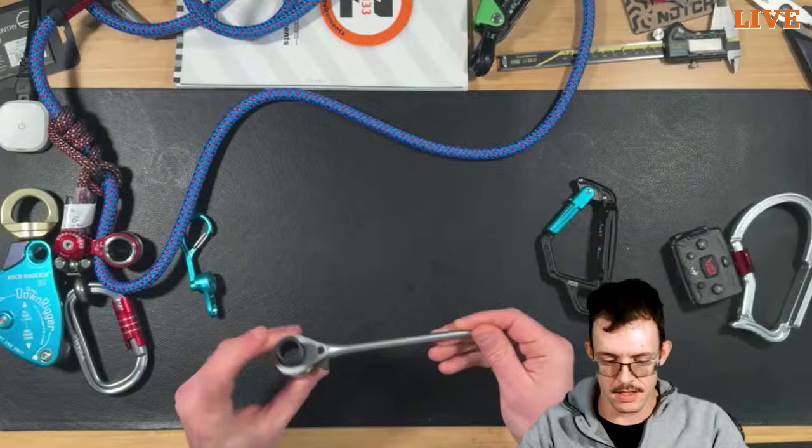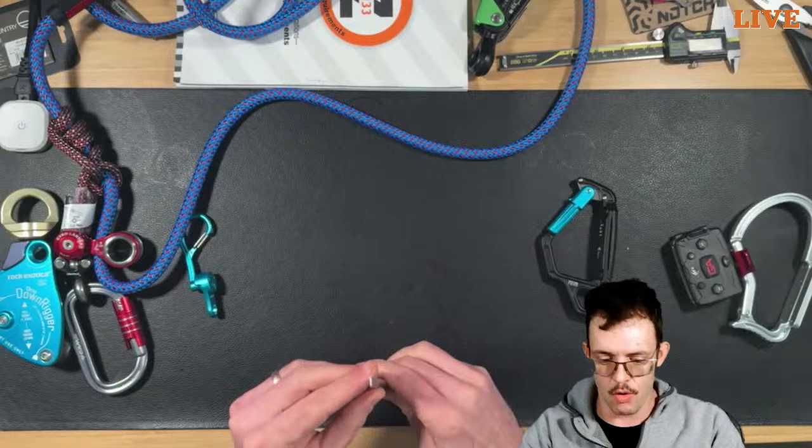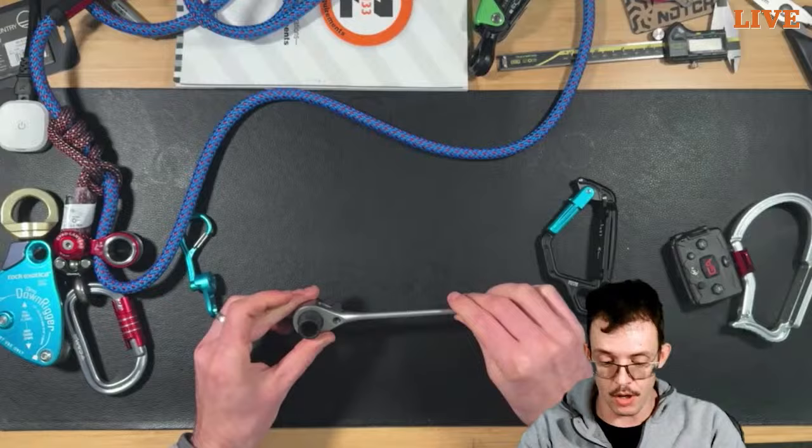This has the socket sizes to fit both your Stihl and Husqvarna style saws. It's got a really simple ratcheting mechanism here to flip directions, and a very simple chromed flathead screwdriver right here. So just an easier way to get your bar nuts on or off.